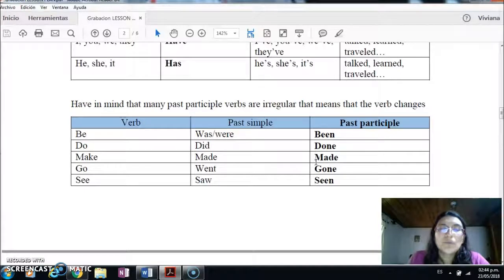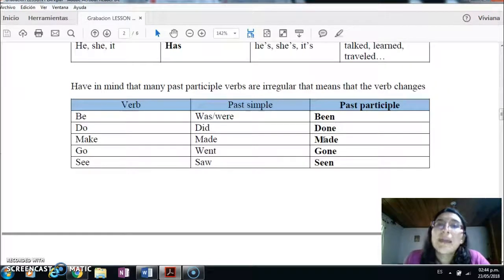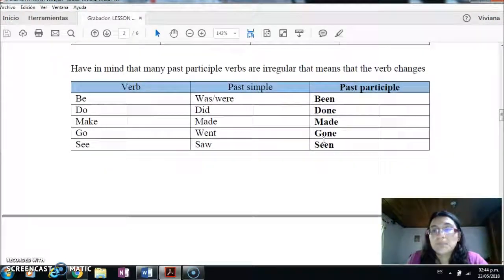I'm going to write on the board also some verbs. As an example, I have here the verbs be, do, make, go, see, with the past simple and the past participle of the verbs. That is to show the class that there are regular and irregular verbs, and the irregular verbs change when they are in the past participle.